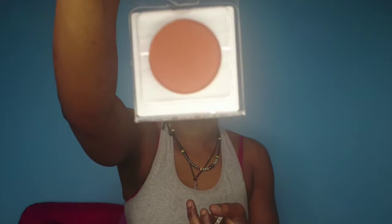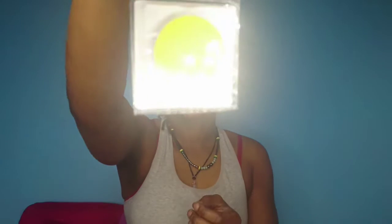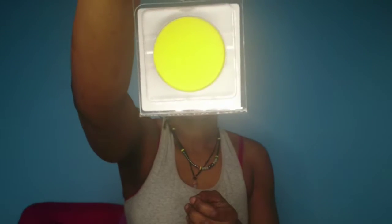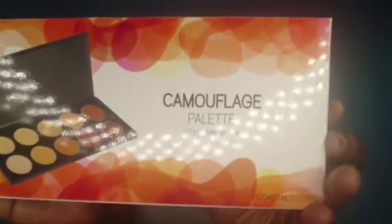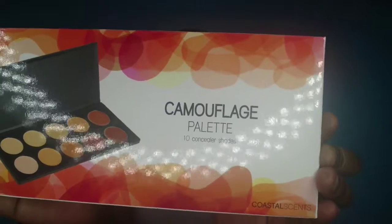It's gonna be probably my transition color. And I've got a nice yellow called Bright Yellow. Beautiful. I wanted something bright. So yeah, I've got a bright red and a bright yellow. So I'm super excited. And lastly, I got a concealer palette, guys.